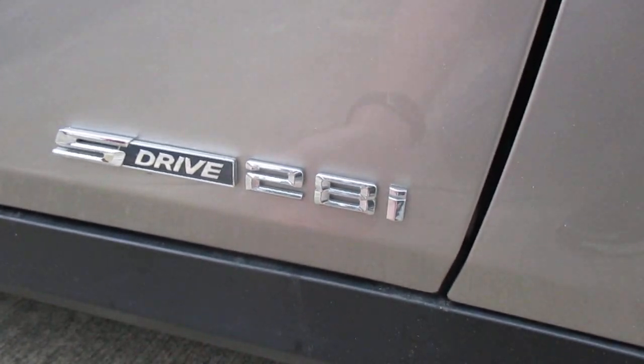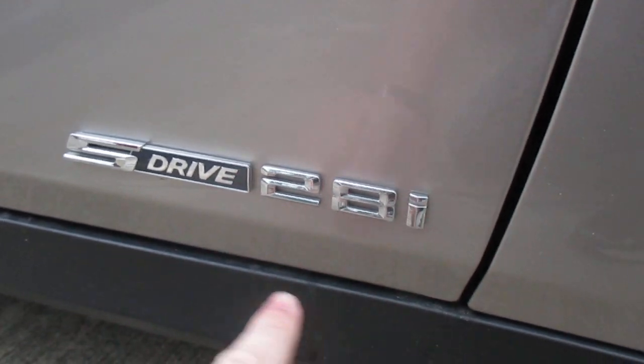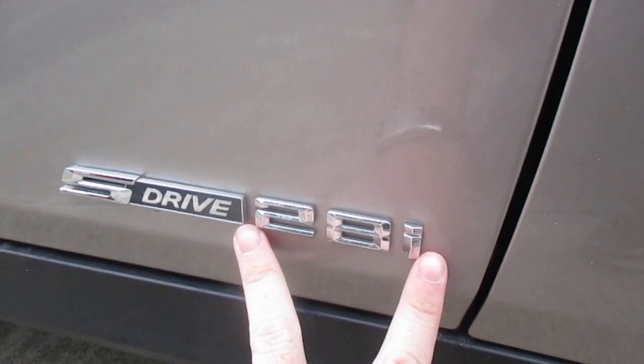If you guys remember from our little video, first reactions testing the 2013 BMW 328i, you know that that car was a 4-cylinder variant, and in this case, it is no different.